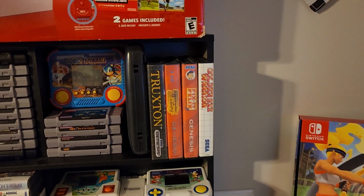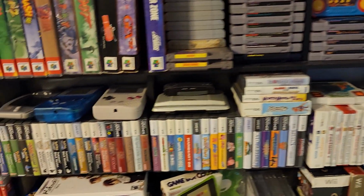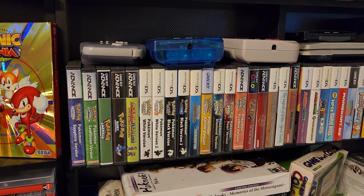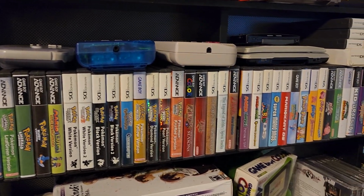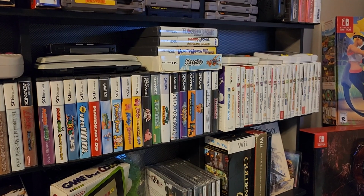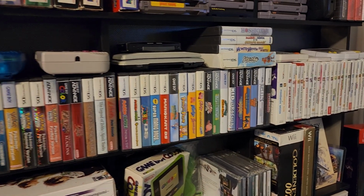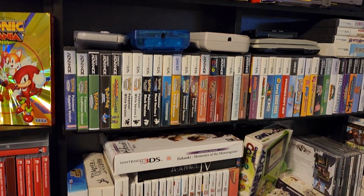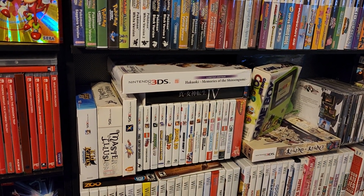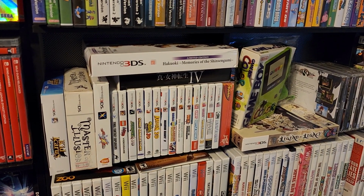I still have a couple Genesis games and Master System games. But into the handhelds, that's a lot of where my big value comes from. My collection, according to the app I use, CLZ, is worth about $50,000, not including the kiosk or anything. And I definitely have some heavy hitters in here.